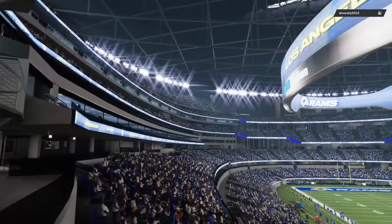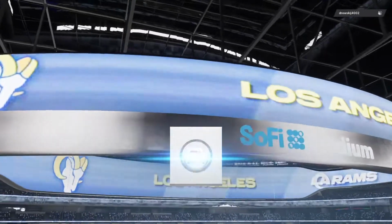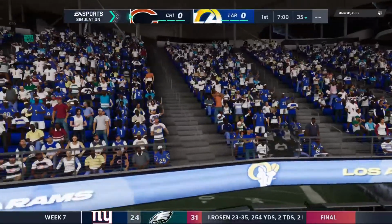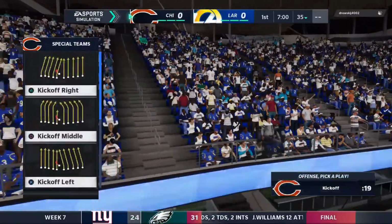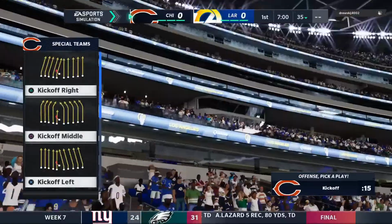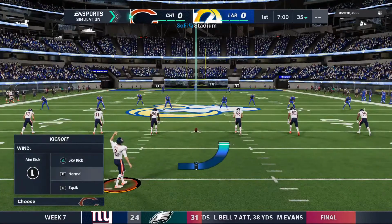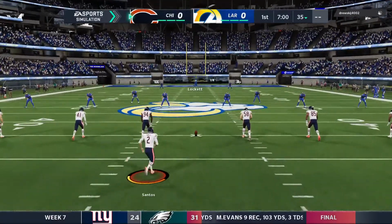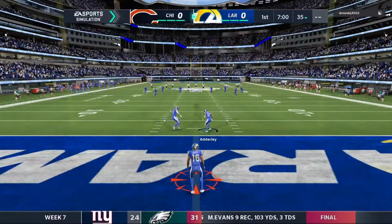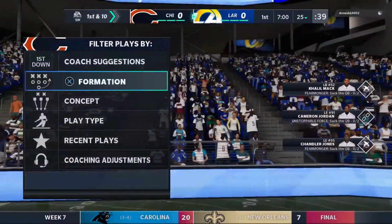EA Sports coverage of the National Football League is on the air. Tonight we close out Week 7 with a good Monday night matchup between the Chicago Bears and the Los Angeles Rams. Cairo Santos set to kick off. And off we go from SoFi Stadium. And no return on this one as the fair catch is signaled for and taken.